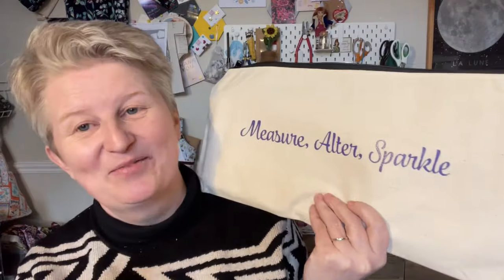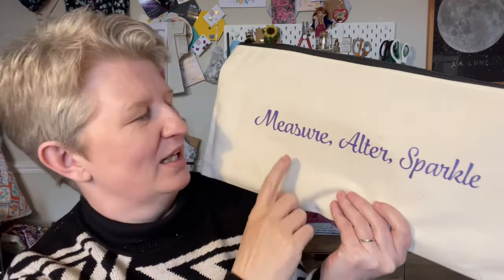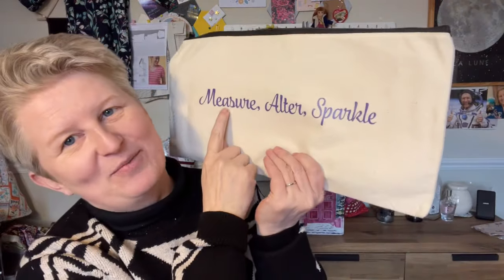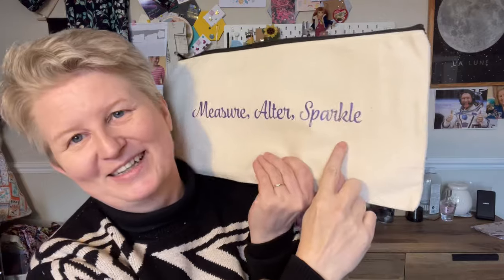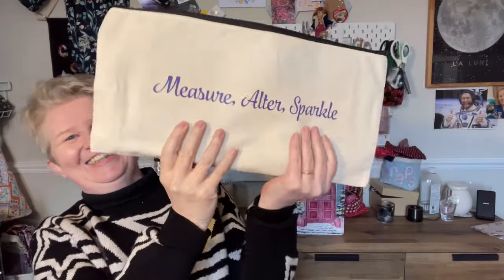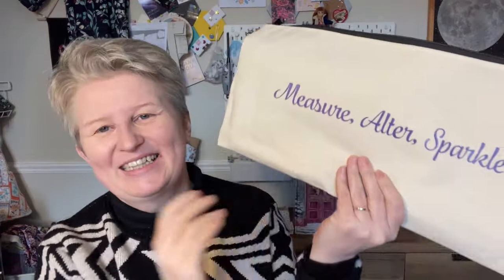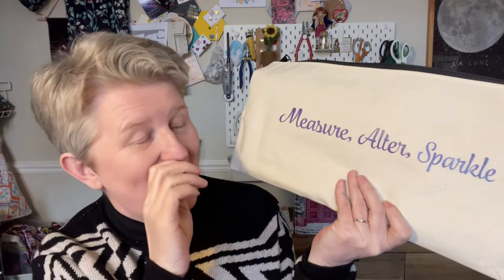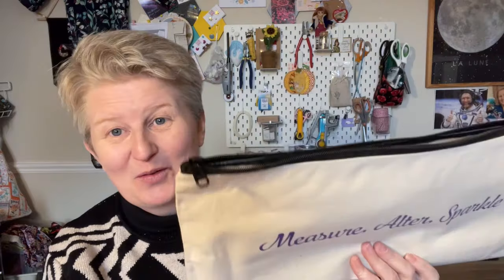And the course that we run is called Measure, Alter, Make. But I've got mine Measure, Alter, Sparkle. So I'll be able to take this in to all of my classes and also to all of my workshops with all of the bits in that I need for my pattern drafting. And you know what? It was an absolute bargain as well.